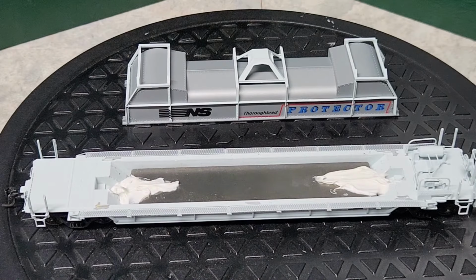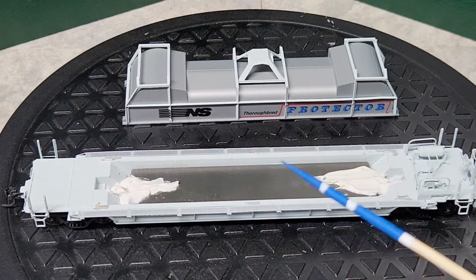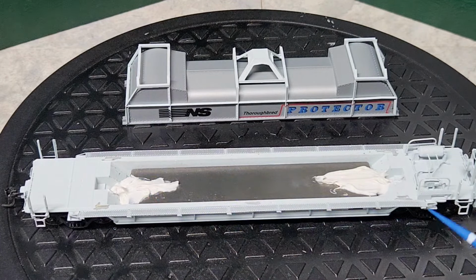There we go, got it all patched up. I used the Gorilla Glue. Since the screw mounts were snapped off, I put a couple drops of Gorilla Glue on the first plate to the car, and then in between each plate, a couple drops. And then really sealed it up in there's a well portion right here, just in case.